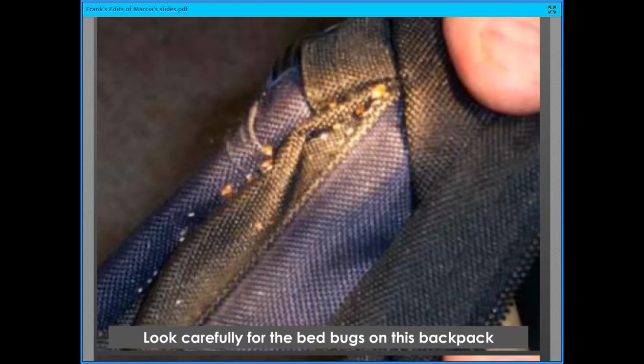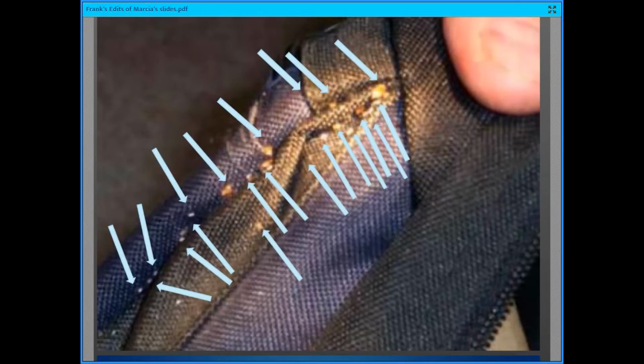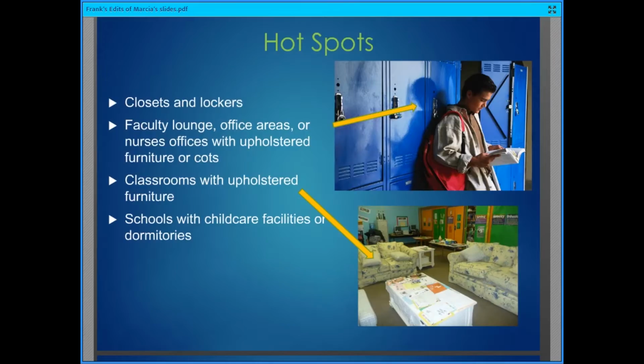Well, there were at least 21 bed bugs, instars, and eggs in this part of the backpack alone. Schools are not ideal places for bed bugs, but they can subsist if not dealt with properly. School staff using break rooms may be the first to notice regular bites. Faculty lounges, office areas, or nurses' offices with upholstered furniture or cots may become infested. Similarly, schools with child care facilities or stationary bedding are prone to trouble, as are schools with dormitories.